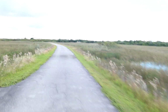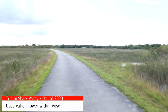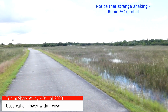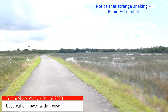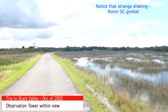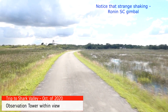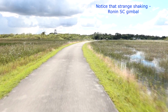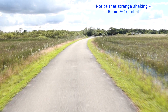So finally, guys, here I am. Finally, I have reached the observation tower, and it took a while. And by the way, the Ronin SC gimbal keeps shaking, and I still don't know why it keeps doing that. I have tried multiple times, and I know that during this video I keep complaining about the gimbal stability. So I think I have made up my mind. I'm gonna be returning this Ronin SC gimbal. It has an issue that I do not know how to resolve.